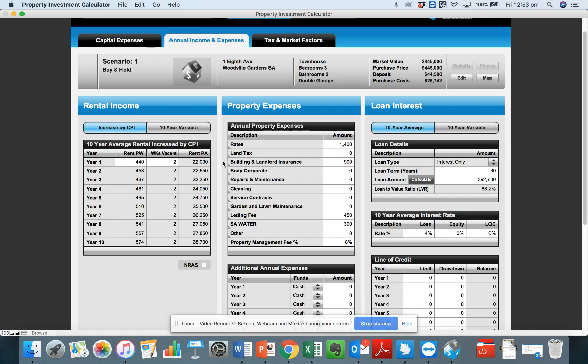Now, the third part of it is the building and landlord insurance. So we always recommend having sufficient building insurance and landlord insurance in the event that you have a loss of income due to tenant defaulting or tenant damaging the property or whatever it is. So for $900 a year, that should cover you for the building and landlord portion.